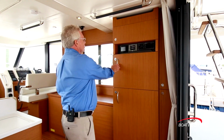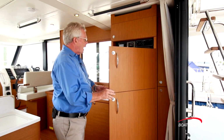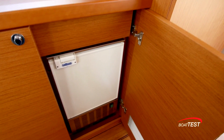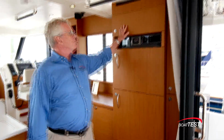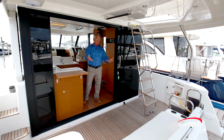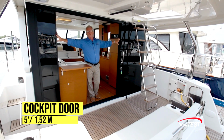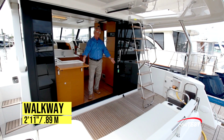Directly across is refrigeration, and just ahead is an ice maker. And of course there's storage just ahead, above and behind the refrigeration. Now with this shelf lifted in the up position, we have a serving area leading to the cockpit space. We can get out to this area and have it all opened up by a 5-foot wide opening door, but because we have an L to the counter, it's more 2 feet 11.